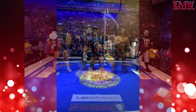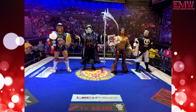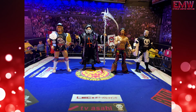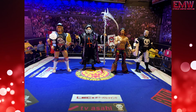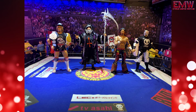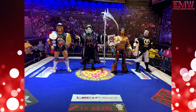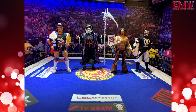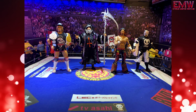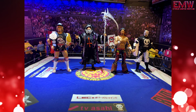All in all, this line has so much more potential now compared to when I first was reviewing these on the Super 7 Series 1. There were a lot of things I didn't enjoy about those figures, but I definitely put out a lot of gripes and complaints about what they had that they were doing wrong, which is now a trial and error situation, because obviously they did make some improvements. Will there be more improvements down the line? We don't know. I mean, unfortunately, right now we don't really know who's in Series 3, other than maybe Jay White of the Bullet Club. But right now, for what we got.